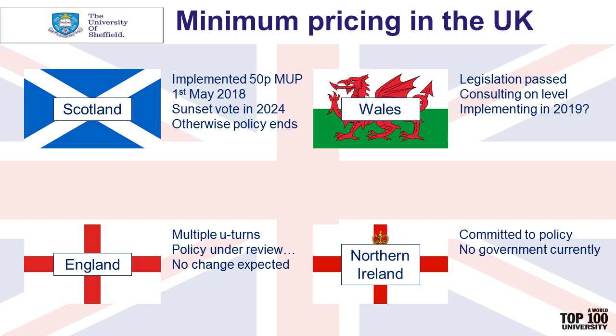Beyond Scotland, Wales also passed legislation to introduce minimum pricing. It passed that this summer, and we're expecting the policy to be introduced sometime next year. They're currently consulting on what level they're going to introduce it at. Things are a little bit more messy in England, where the government's performed several U-turns on the policy. Technically, it's still under review, but it's been under review since 2014, and we're not expecting any movement in the short term.